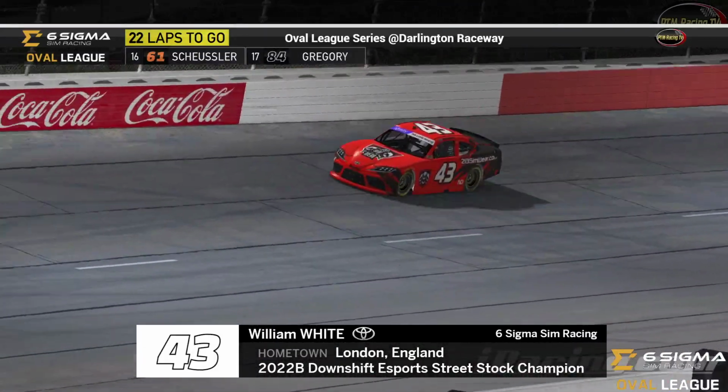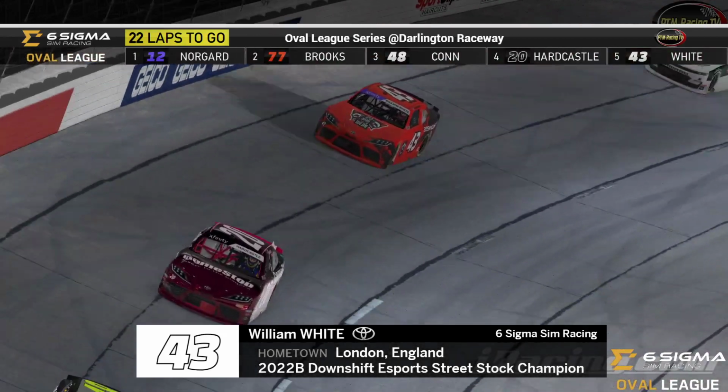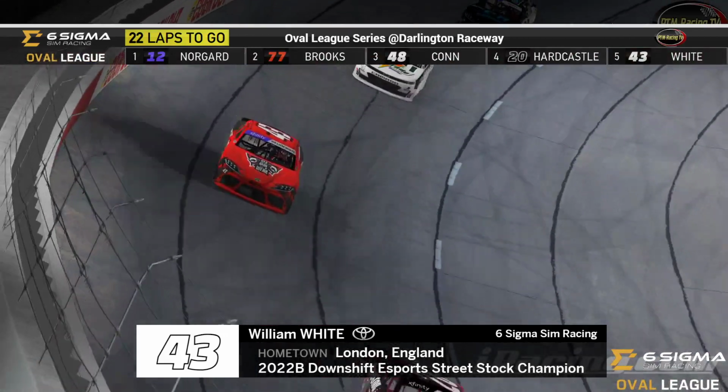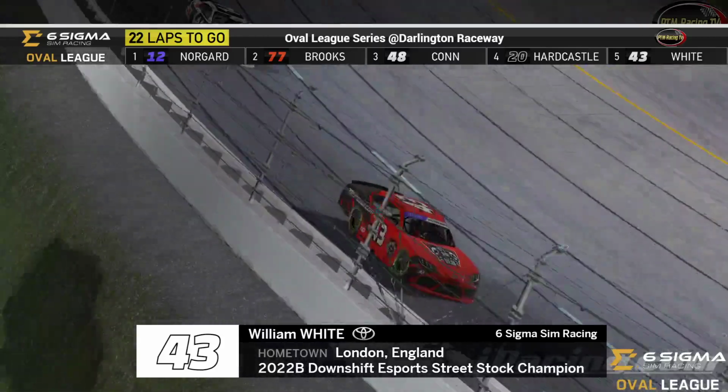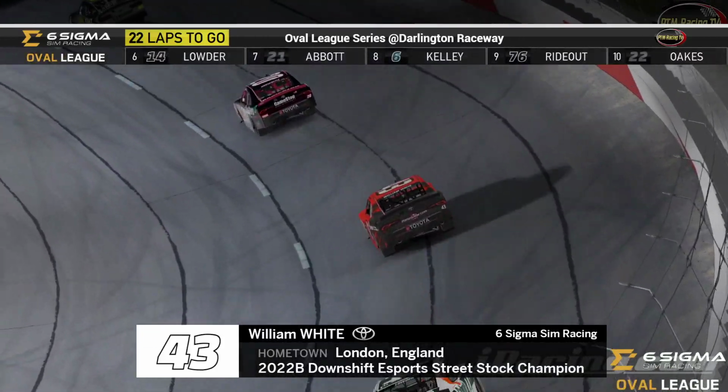Yeah, it was just some lap cars that I was running with. They were kind of holding up some of the other lead lap cars, and they hit the wall right in front of me. Couldn't really react in time. I got a bit scared at one point. My engine temperature started rising a bit, but I think we're okay, thankfully.